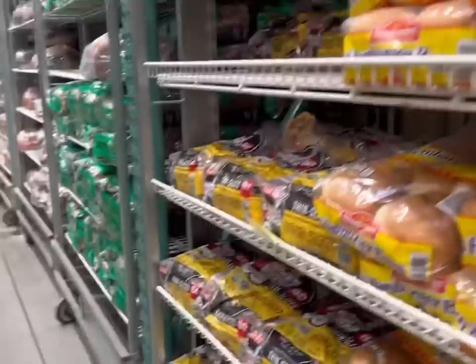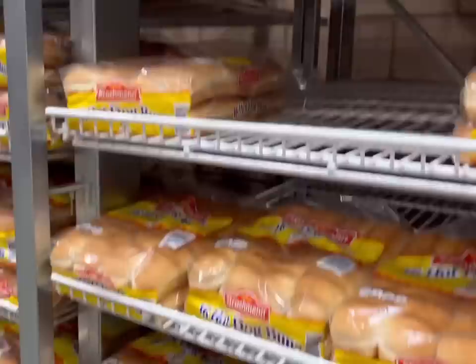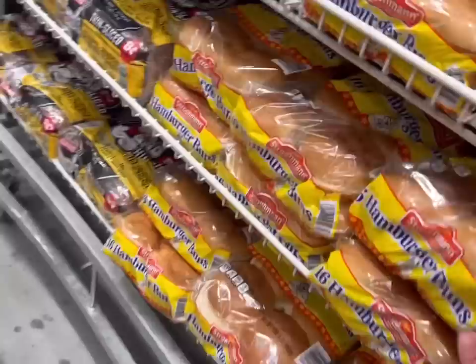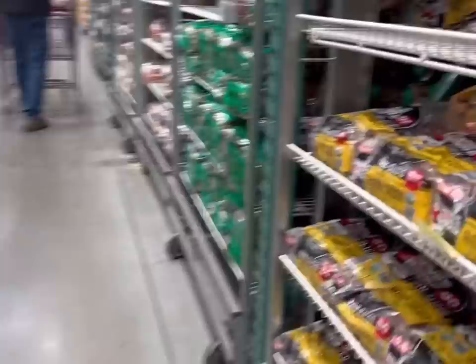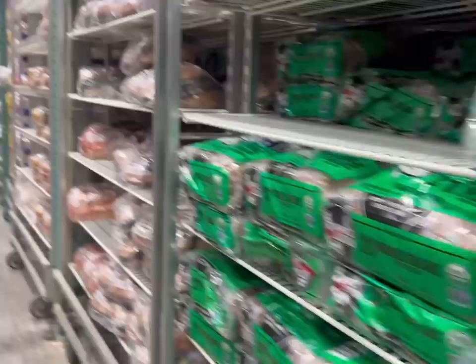I need pretty much everything. I need hot dog buns. I need hamburger buns for chicken patties. Be good. I need sandwich bread. I feel like there's no rhyme or reason to what I put on this flatbed. Okay, I'm gonna leave this up front here. Okay, next part.